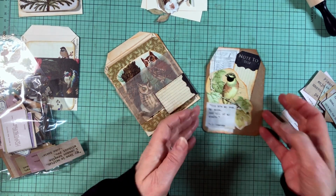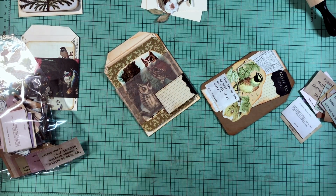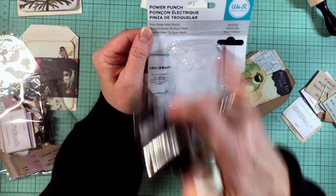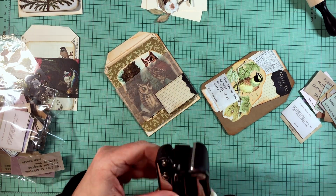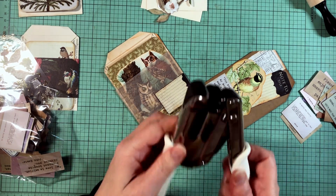Here we go. Here are my sun, my moon, and all of my stars. I'm going to play with my new punch. So I just got this for Christmas. This was on my wish list. The Power Punch by We Are Memory Keepers, or the Euro Punch, Euro Hook Hole Punch, which I've been dying to have a play around with. You can tell I watch British TV. I'm dying to have a play.